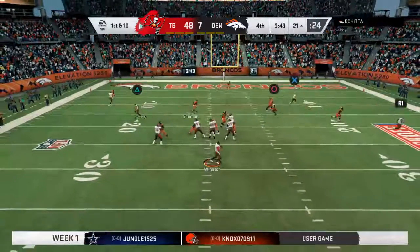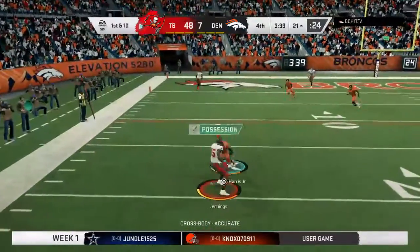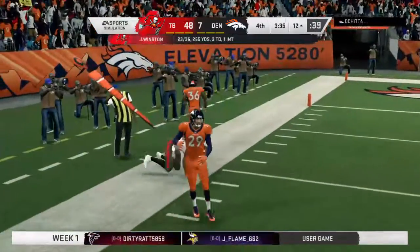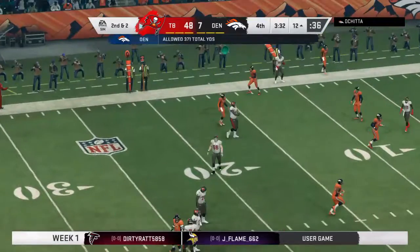Winston now after the fumble recovery. Flushed out right. And he's got his favorite target yet again. It's complete. And he'll go down here at the 12-yard line. A good pickup there. 8 yards on the first down completion.